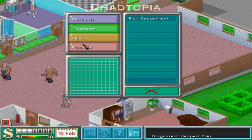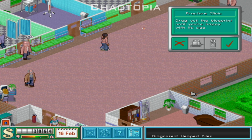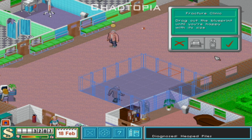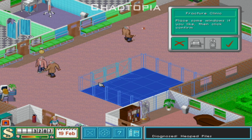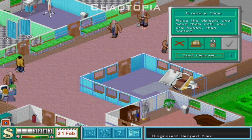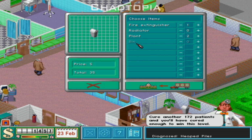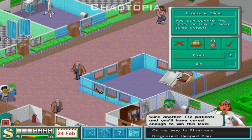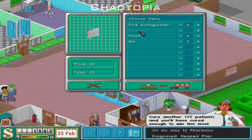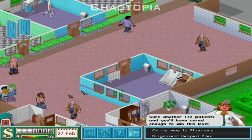Let's see if we can actually... Clinics. Fracture clinic, yes. So, let's put that in there. Put that in there. Plenty of windows so people can see, look in through the windows and see people having their bones rebroken. Let's have a look. 1, 2, 3, bin. No radiators. Doctor required in inflator room. Radiatory goodness. There we go.